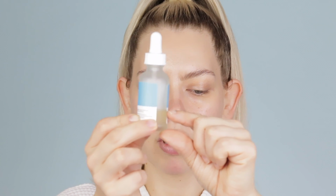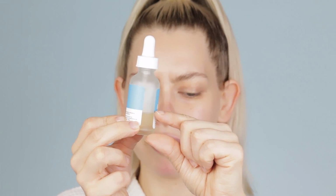I also tried the Hylamide from The Ordinary. It's like the step above The Ordinary. They have like 3 tiers, and this was like $14 or something like that. And it was supposed to help with redness and help calm the skin for any redness I have in here. I just didn't really see a difference. I think there might be hyaluronic acid in this as well. I'm not entirely sure. I just didn't love it. I didn't see the results that it was claiming to do.